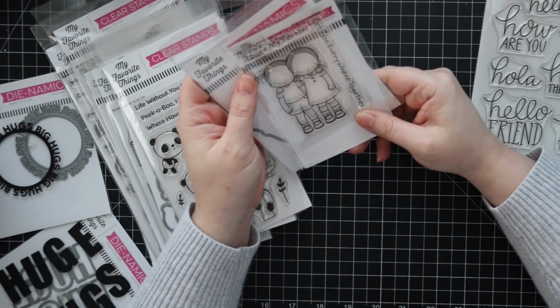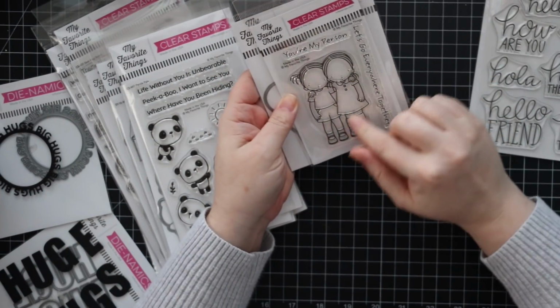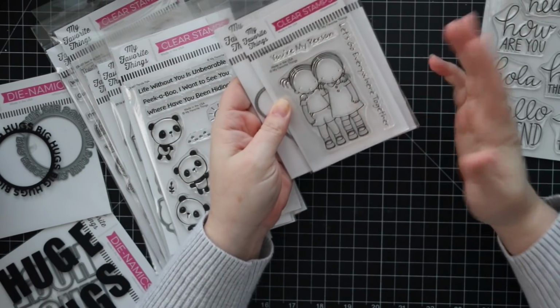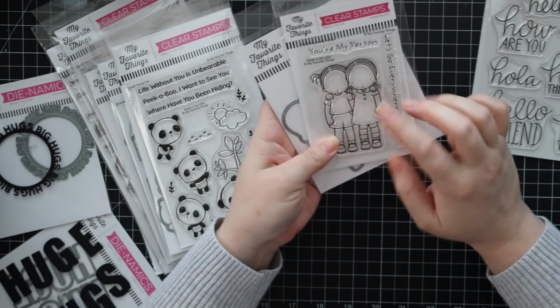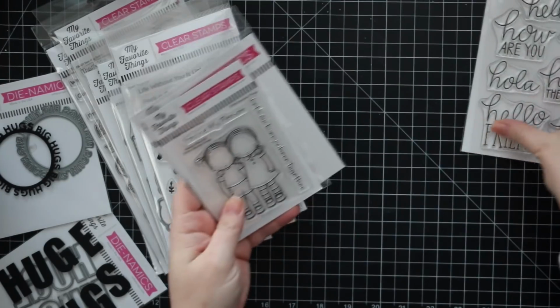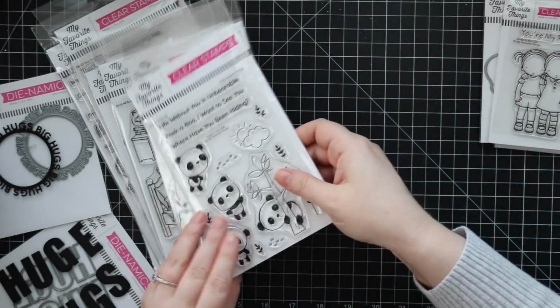This is the You're My Person set. So we've got the two little Pure Innocence characters, You're My Person, Let's Go Everywhere Together. You know, typical cuteness. There is a coordinating little wafer die set that will cut these images out. So that'll of course also go really well with that. So we've got that one.